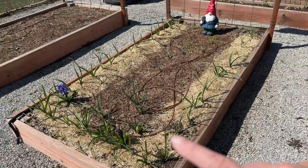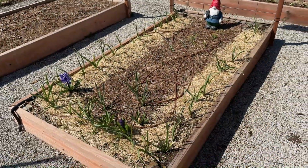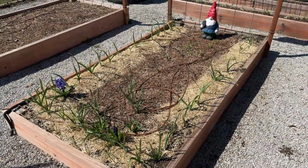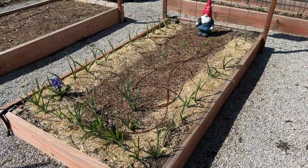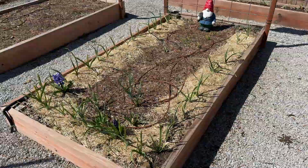In this bed, all of these plants that you see on the edges are garlic. Oh my goodness, I've had my gardening friends tell me for years, Belinda, as much as you cook, you need to grow your own garlic. And this is my 3rd year trying to grow garlic and it is amazing.